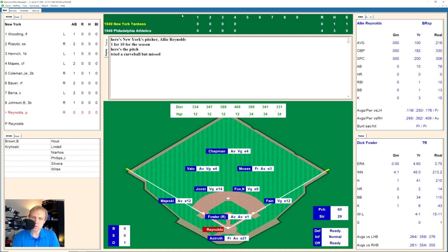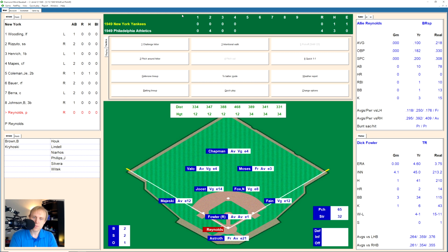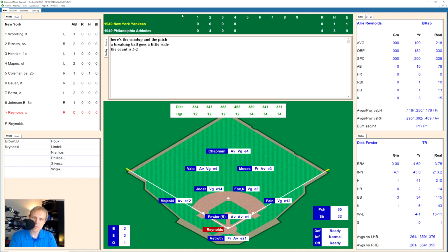One away. Here's Allie Reynolds, and he takes the ball. 1-0 the count on Reynolds. It's fouled back. It's 1-1 on him. And that one is a second ball in there. 2-1 now the count on Reynolds. And there's one in there for a strike. It's 2-2. That's hit over to left field. Just high, far, and foul. Just foul down the line.